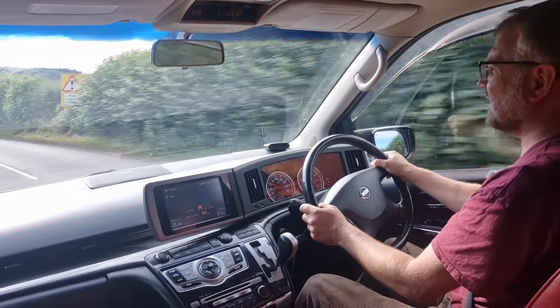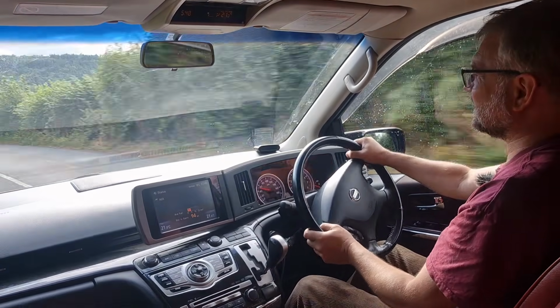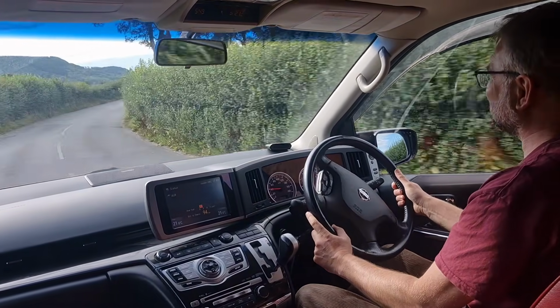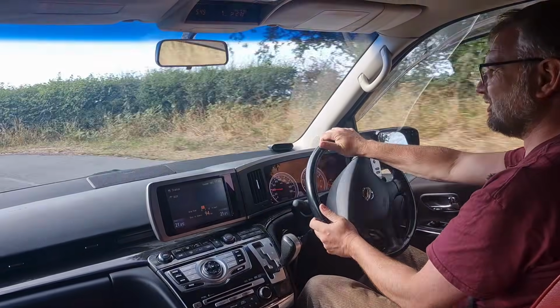It is a nice sounding engine, I will say that. The Vel Satis sounds very nice as well, and it will rev very high. The red line starts at 6,500 revs. But why you need an engine that revs that high in a people carrier, I'm not too sure.